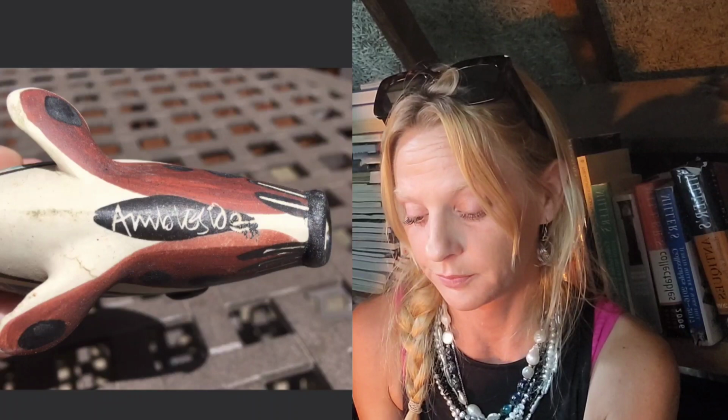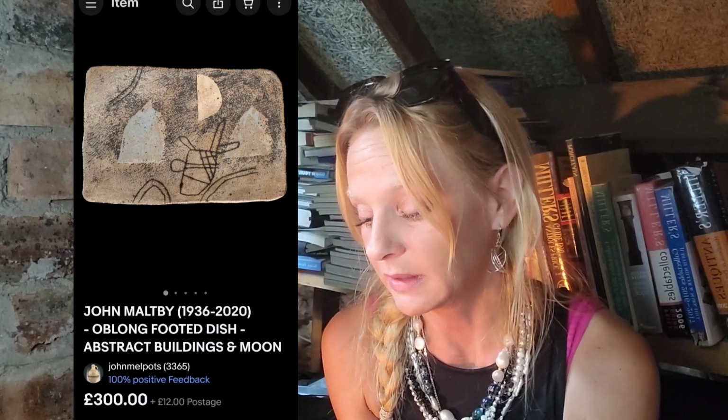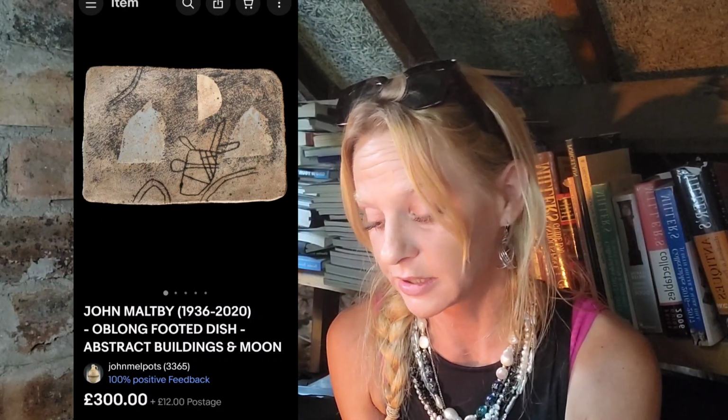And then the next one is Ambleside Studio Pottery, mid-century modern. The fish is 16 bids at £282. And as you can see, it is marked Ambleside to the base. Then we are on to 19, which is a John Maltby. Now remember that name because this one will come up again. John Maltby, this was just a dish, a footed dish, £300, and it is clearly marked Maltby at the base.